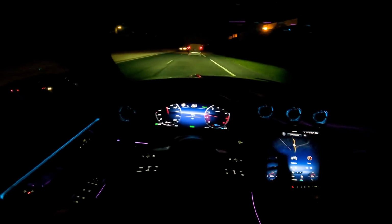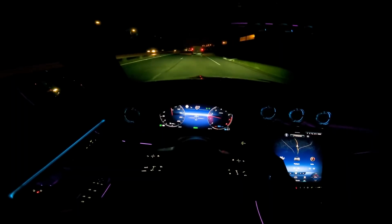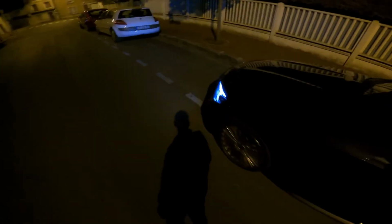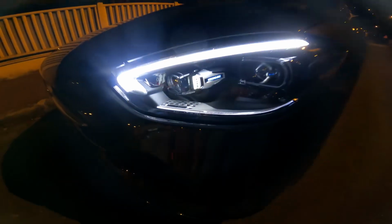So here it lights up the right side in front of me. It's quite impressive. All right, I'm going to give you a little nighttime presentation of this Mercedes C-Class, the new one. Of course, we have the lights here that turn on. These digital light headlights, as you can see here, are very, very nice.